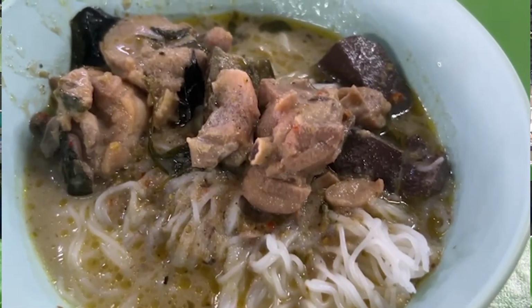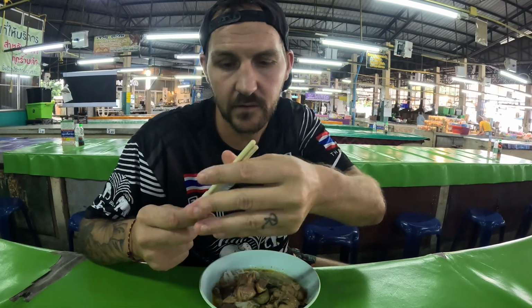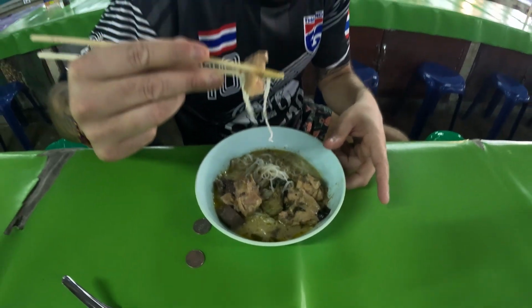Right, so they obviously give me a little spoonie. That's for the sauce. So I've got a sauce on here, and it's got noodles, and then with a chicken topping, and I also got the chopsticks. So what I'll do, I'll go for probably some chicken first.